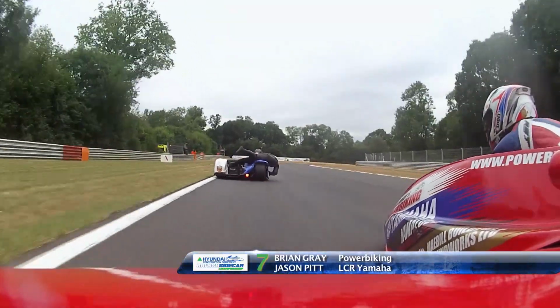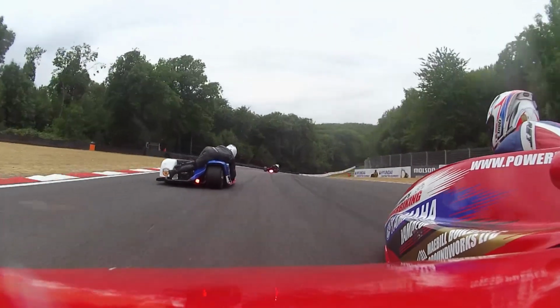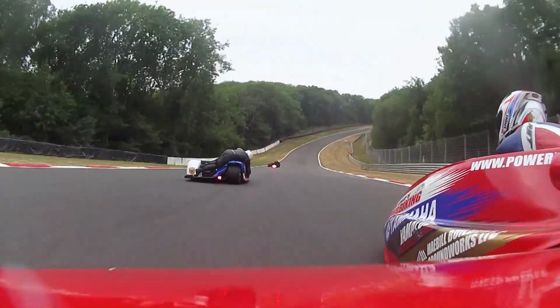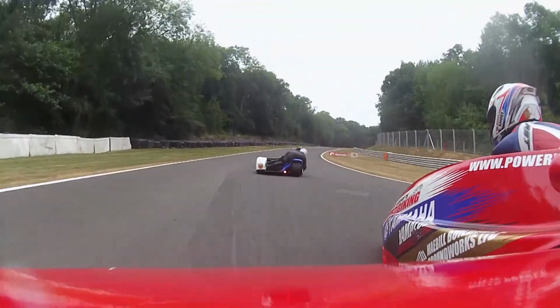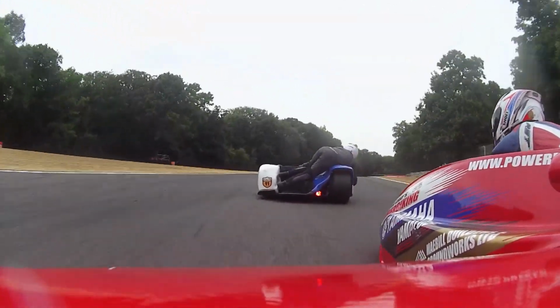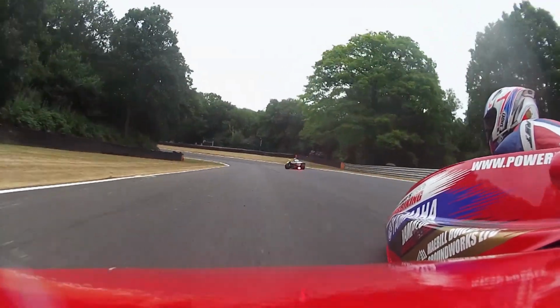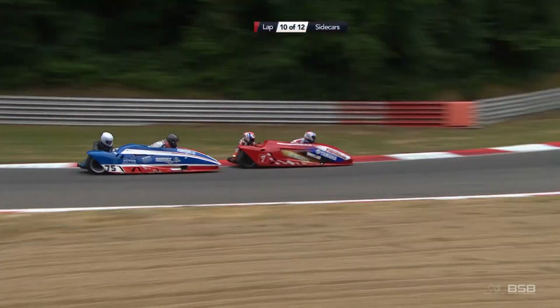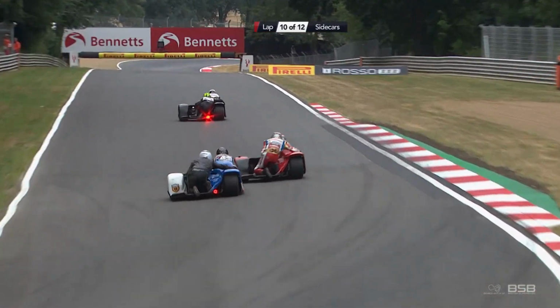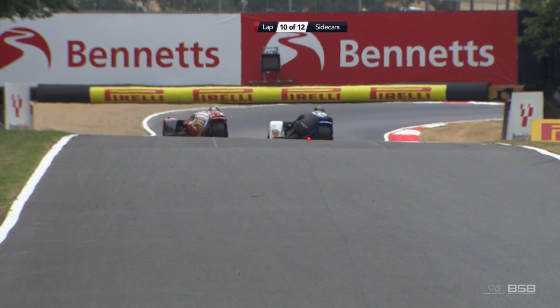On board with Brian Gray and Jason Pitt, looking at the back then of Nev Jones and Jody James, and ahead of them Kevin Cable and Guy Pawsley. So this scrap looking good, a 600 then challenging these two big engines ahead of him. Can Brian Gray use that corner speed and go underneath Nev Jones? Well, the answer there is for everyone to see. Yes, he can, but will the big engine fight back on the run down towards Clearways and go for the inside line at Clearways?